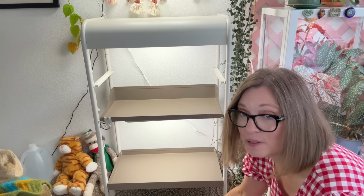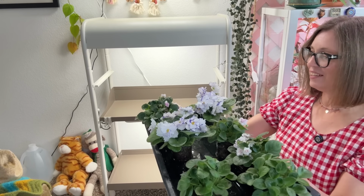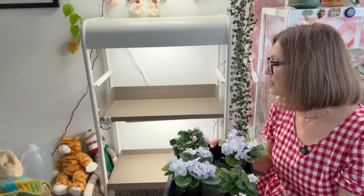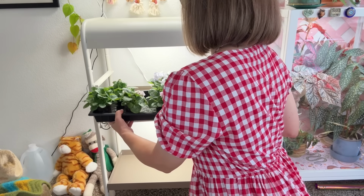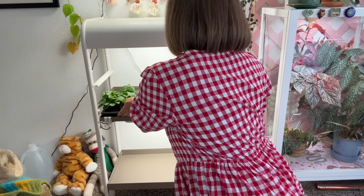So I'm gonna go grab a tray of some African violets. All right, so here is my tray. It's the tray of African violets. And before I agreed to do this, I did pre-measure to make sure that these trays will actually fit on these shelves, and they do.